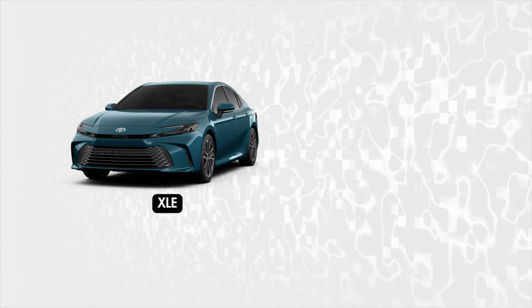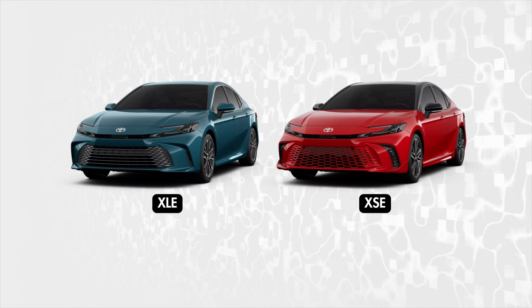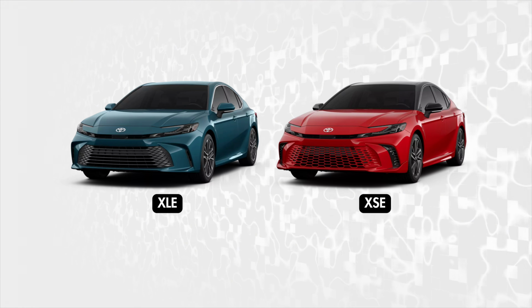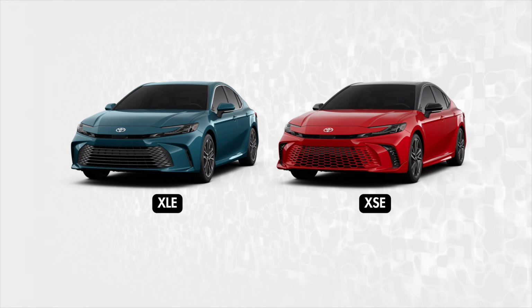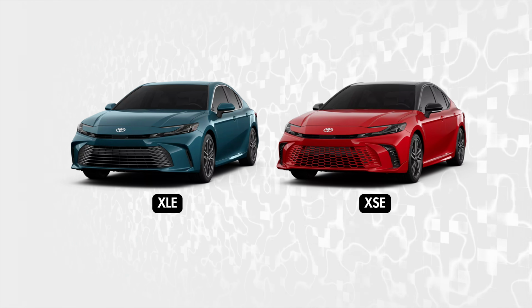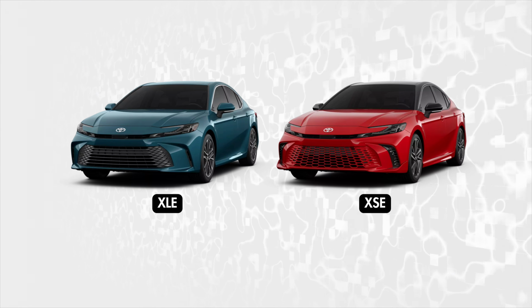But let's not forget the XLE and XSE. These are within $1,200 of starting price from one another and can be optioned up to be almost identical in terms of features. This means you can more or less choose which style best fits your taste. Mature and refined, or bold and sporty. These will both feature leather seating, more sound insulation, and more standard screen real estate, giving them more of a wow factor than the lower trims. With it being totally subjective, we'd go with the XSE.